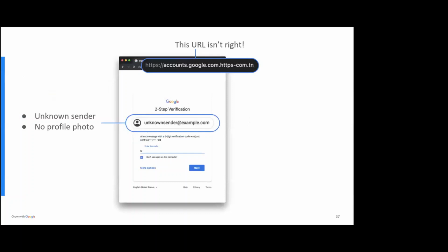Well, first of all, this is what got me, because usually when I see a fake URL, the fake part starts at the beginning of the URL or the address, but it's also at the end. I usually see it more on the front side when I'm hovering over a link, but this got me because it starts out correctly. It's from accounts.google.com.http, and here's where it goes wrong, .https-com.tn. The accounts.google.com is a legitimate part of that URL, but the stuff after it is not. So this is a website that you assume is google.com, but it isn't.